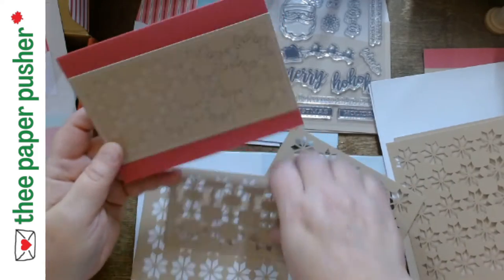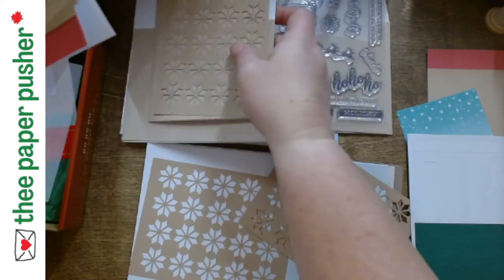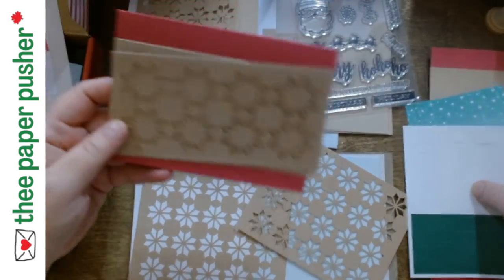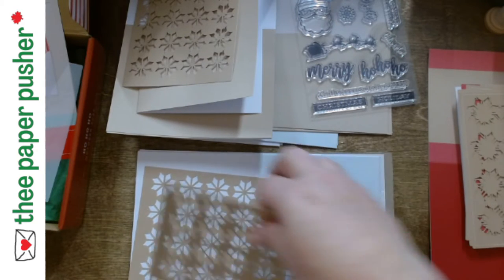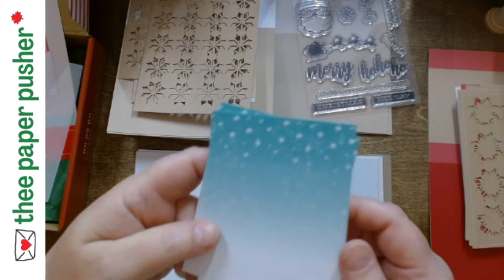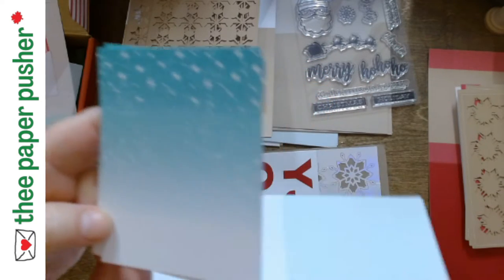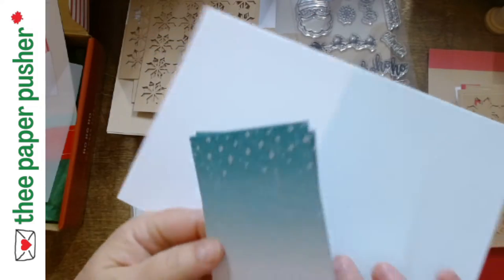Oh, goodness, look at these. Okay, so I'll sort as I go. Maybe that would be a good idea. Put that one there. Those ones go with that. These ones go with this. Sometimes it's weird, the little things, but this little paper with the starry sky, I adore. And that's going to go on these cards.